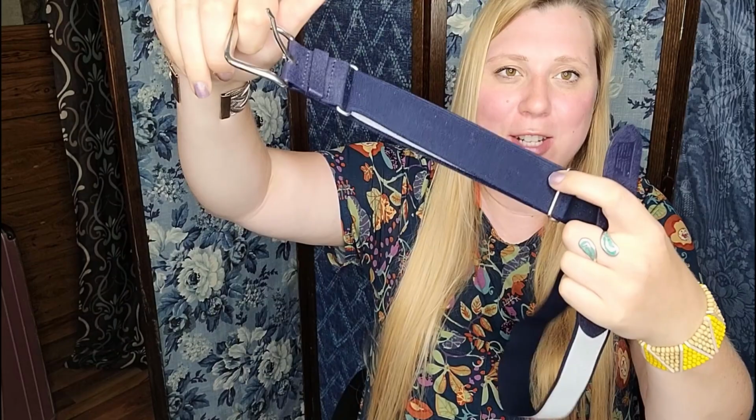Okay, this one is just an Adidas stretch belt. I've sold these before. It's sportswear. I don't know what else to call it, but it is very adjustable because you can adjust it right here, and it's stretchy. So sold those before.